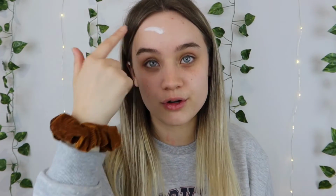You don't need that much product. You just need to make sure that you rub it in properly and you spread it around, because a little bit does go quite a long way. So I'm just applying some down my nose. I feel like this gives me more of a flawless finish. But it does say that it is supposed to be really lightweight feeling on your skin. And it is. You can really feel that it's on there.